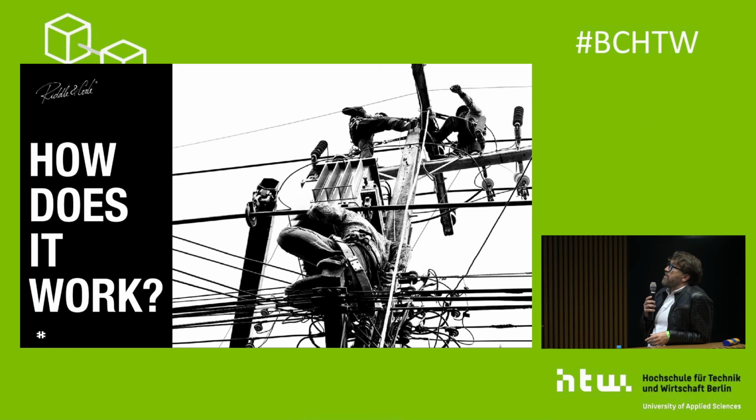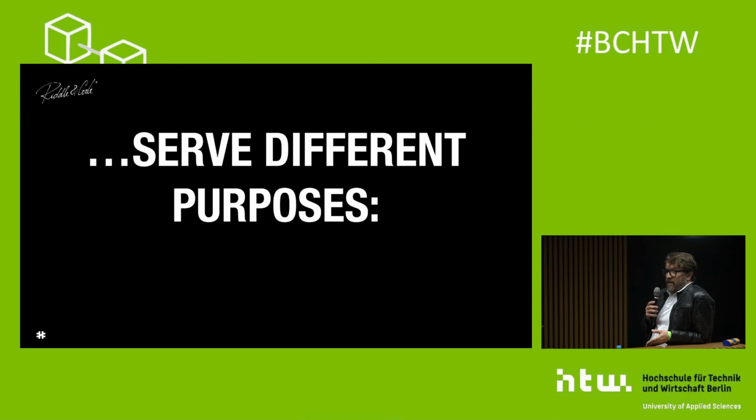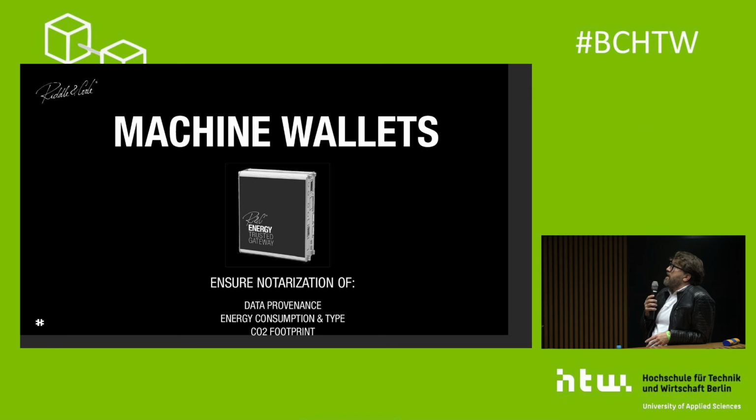So how does it work in the end? We use different hardware form factors because you have certified chipsets in the energy sector, in the automotive sector. They are different, so they have to serve different purposes. Just think of one device. Next slide. That's something we use in the energy sector. We call it Trusted Gateway.